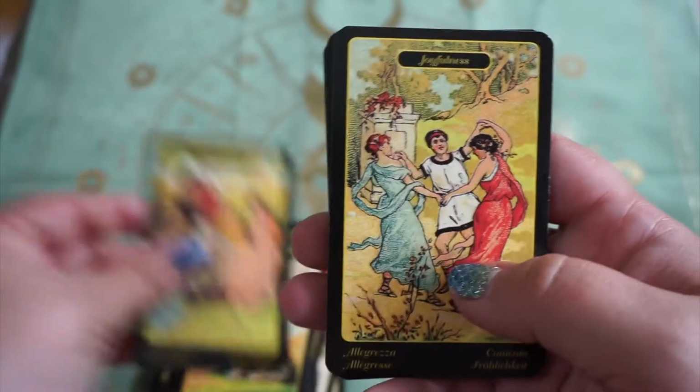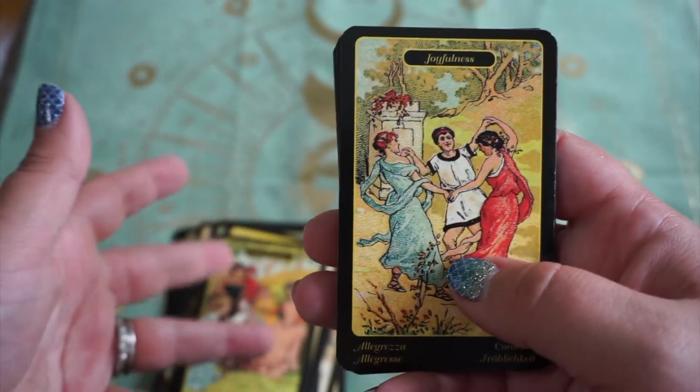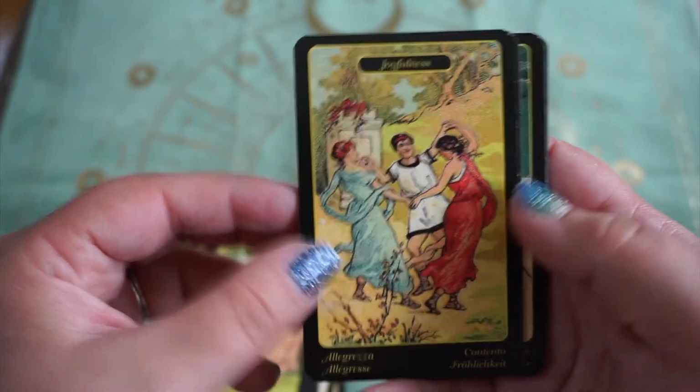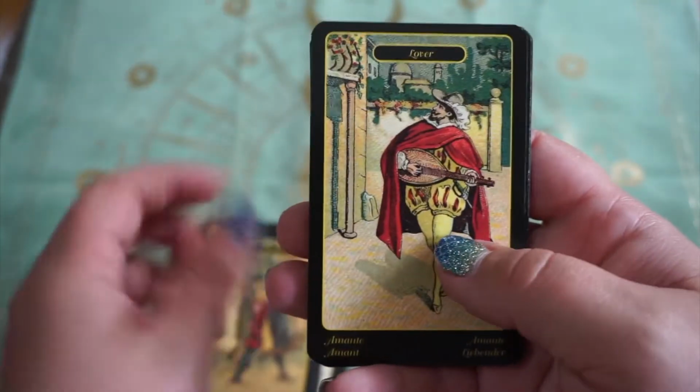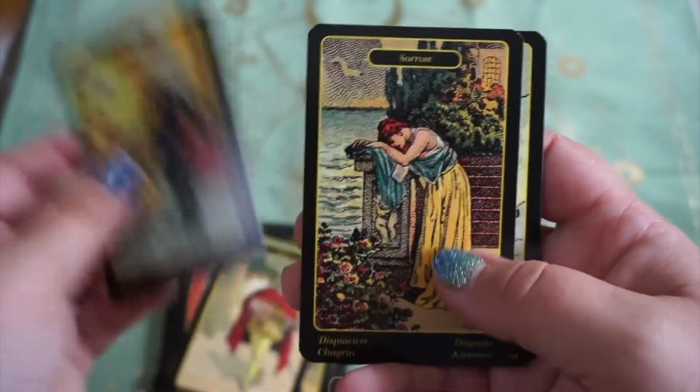But they do have keywords. Some of them are really specific, like we just saw wife and young woman. So those you might kind of struggle to fit into a reading, but I feel like I really want to try again with these. I feel like I really want to make it work.